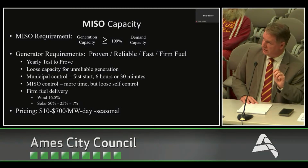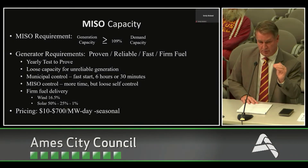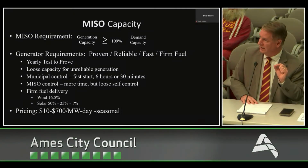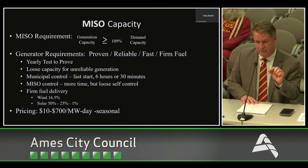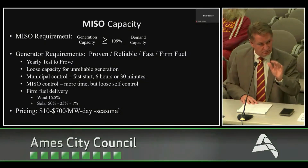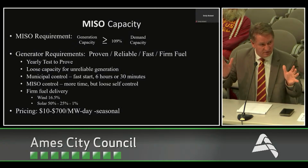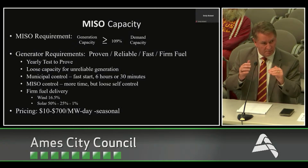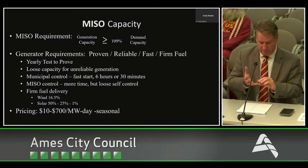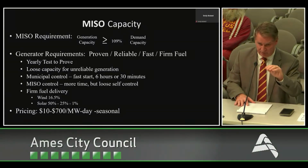Their generation requirements have to be proven. So we must run tests to demonstrate that we have the capability to produce the energy we say. It can't just be, oh yeah, don't worry about it, it'll be there when you need it. We have to prove it. It has to be reliable. If you remember a few years ago, we had a period of time when we had boiler tube outages. Every time you have an outage, that decreases the value of your capacity. So even if we had a 65 megawatt unit, MISO through a complex formula would say that is actually worth 50. So we're very attuned to making sure that our units are reliable. That impacts it.